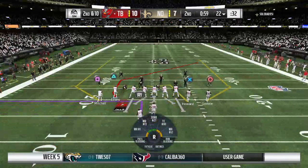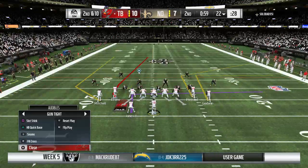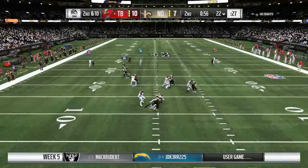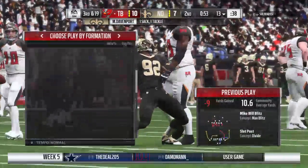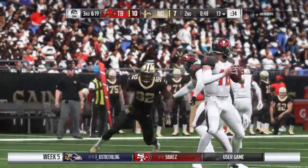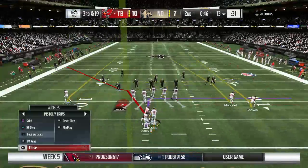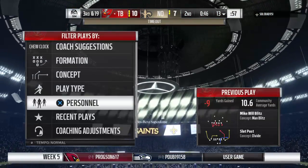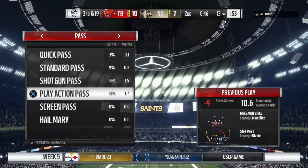So after the incompletion, 2nd and 10 from the 22. 2nd and 10, Luck again. And the Saints pressure gets him. Brought down for a sack. Brandon, if I'm an offensive coordinator and I see an all-out rush like that, I file it away because I'm going to use their aggressiveness against them as this game goes on. I'm going to hit them with a screen soon. The Saints going to call the first of their timeouts as the clock stops here with 46 seconds remaining in the first half.